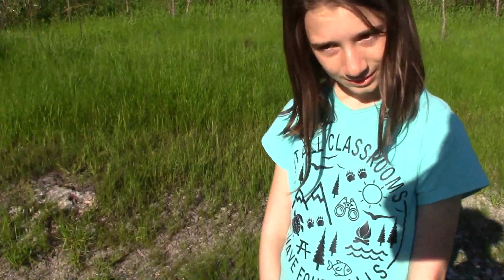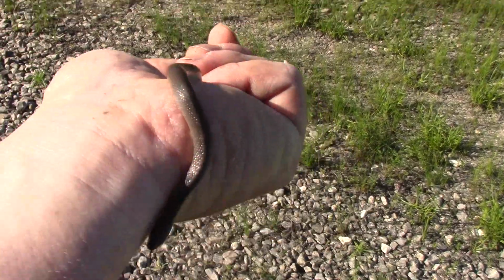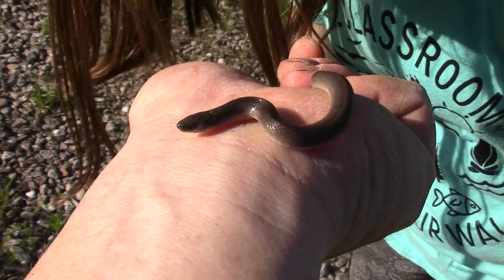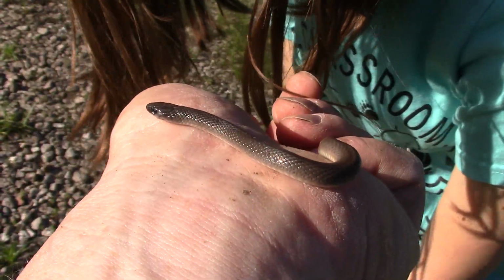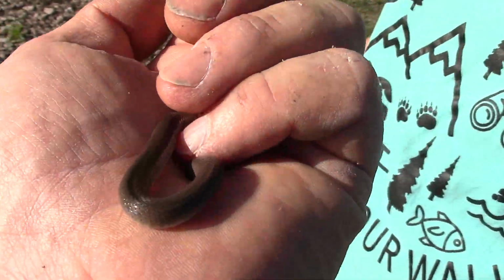We got another species as a bonus. On our way back out, I flipped a rock and found this rough earth snake. It's cute too, her little face. Where's its face? There's your face. You're a little cute. Kind of pointy noses. Yeah, the pointy noses make him a little less cute.